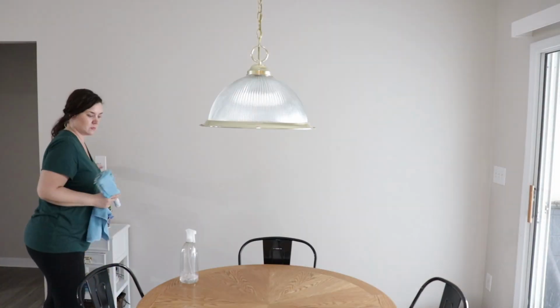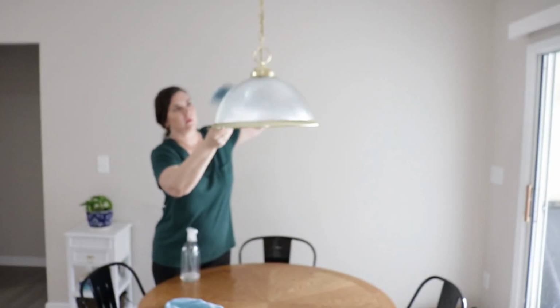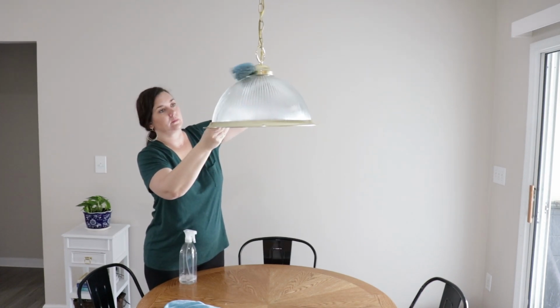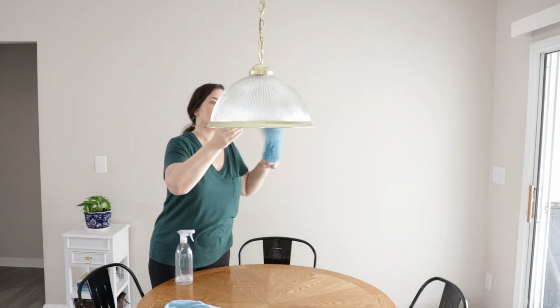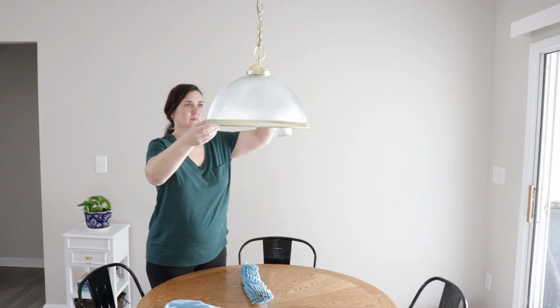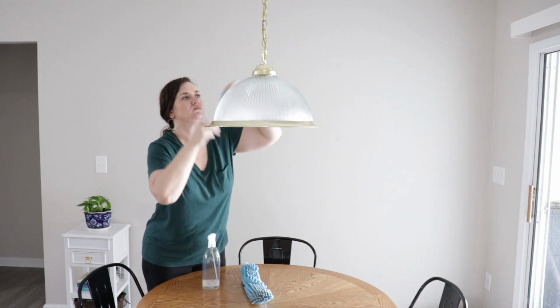Alright, so this light fixture is covered in grime, so I am going to dry dust it first, and then I'm going to spray it with a rag and try to get some more of it off. Now, my camera had a really hard time focusing in this area for some reason, so I cut a lot of this out, but really it's just me wiping over and over and over.